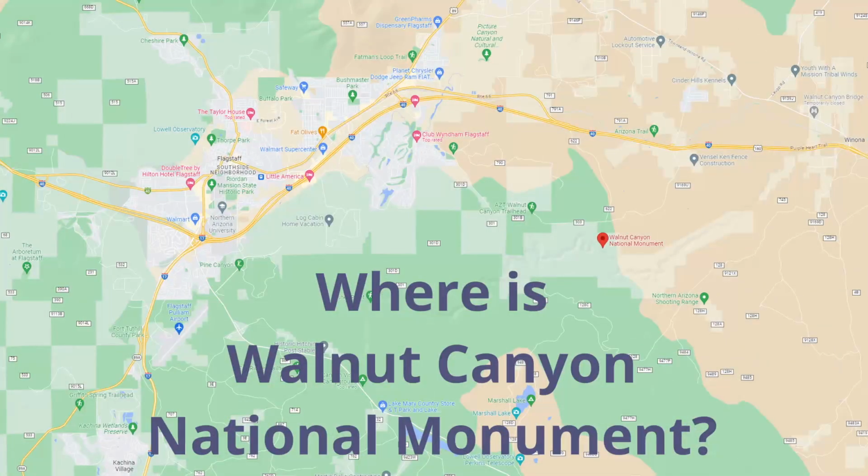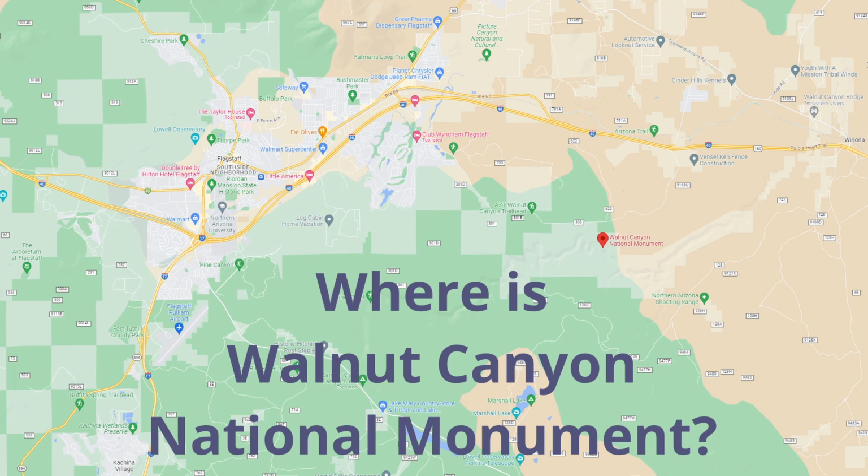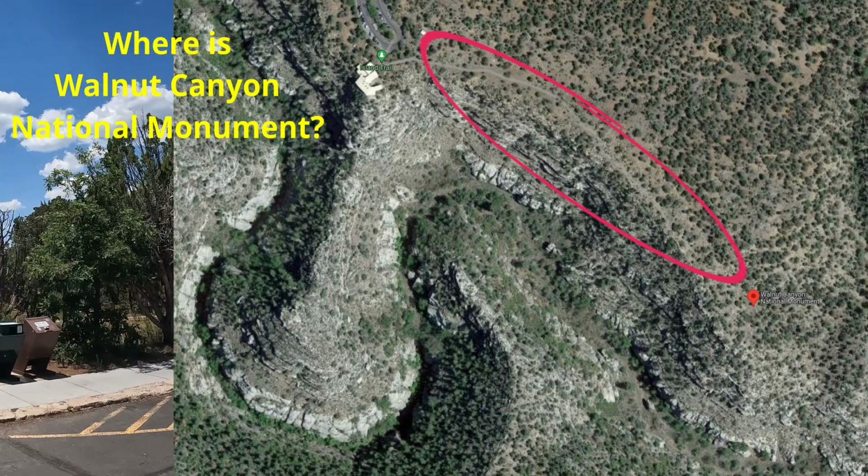Where is Walnut Canyon National Monument? It's a national monument located about 10 miles southeast of downtown Flagstaff, near Interstate 40. The canyon rim elevation is 6,690 feet. The canyon's floor is 350 feet lower. Alright, so first off, here's the visitor center. You head down the stairs to go to the Island Trail. Then there's the Rim Trail, which goes along the rim basically, and it's a pretty easy path.